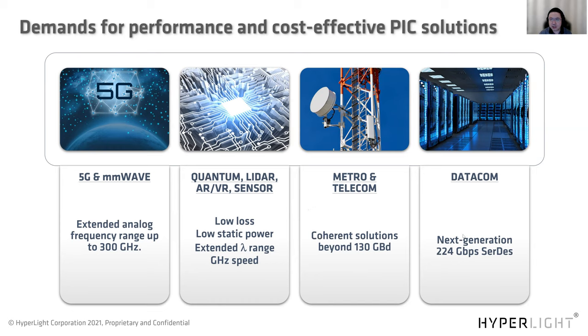Looking at the more established markets, for example metro, telecom and datacom, the speed of these systems is getting faster and faster. We already know the coherent system will go beyond 130 gigabaud. And for datacom, the next generation would go to 224 gigabits per second SerDes, which would require the optics to go over 100 gigabaud as well.